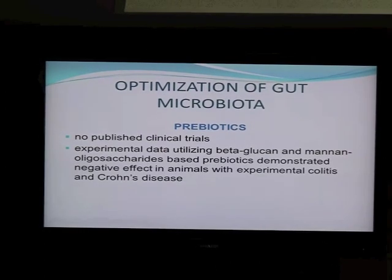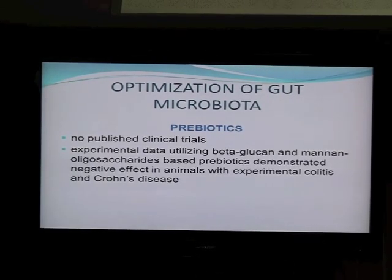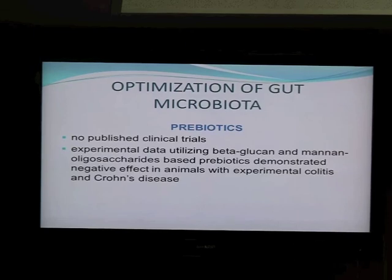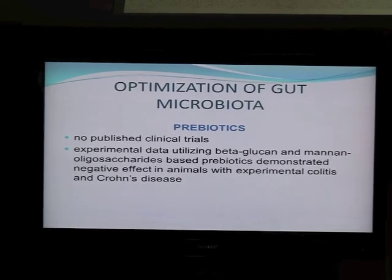What about prebiotics? What do we know about prebiotics? Again, prebiotics are large polysaccharides, so there are no published clinical trials using prebiotics in patients with spondylitis. There's some data about prebiotics in patients with colitis and Crohn's disease. So there are some issues with prebiotics and spondylitis.